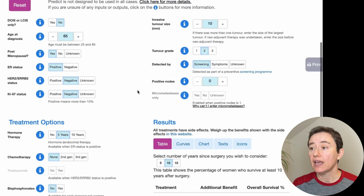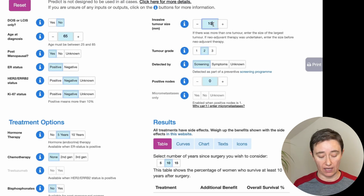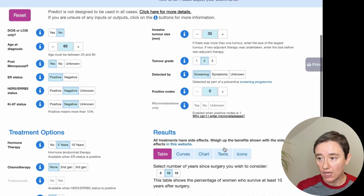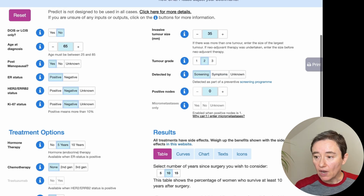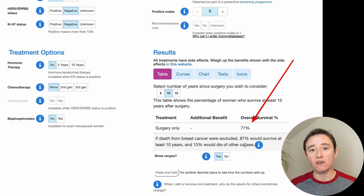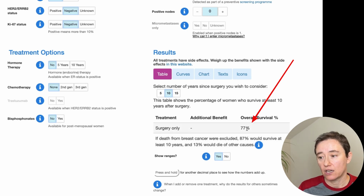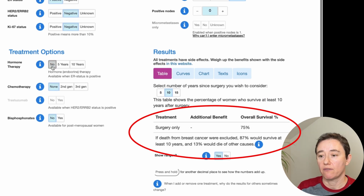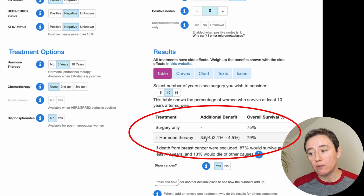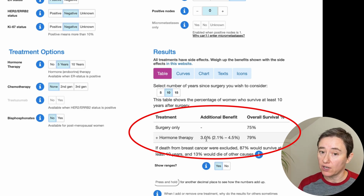Now, if we change something, and the easiest thing to change is just the size of the cancer. So if this woman had a 35 millimeter cancer, it was grade 2 cancer, like before. Now, her survival after surgery is 77% out of 87%. So her survival has dropped purely related to the size of the cancer, not the grade, not anything else. So now, if we give this woman 5 years of tamoxifen, she gets much bigger total percentage benefit. So 3.6 out of 100 women, or 36 out of 1,000 women, will get a benefit of tamoxifen.